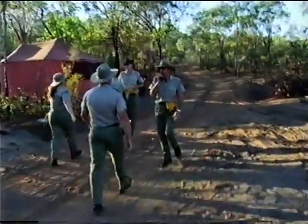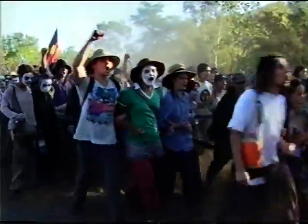This is the first time that the protesters have en masse defied the police and pushed through the tape. Over 200 people get through and march the 4 kilometres up the hill to the Jabaluka mine site.